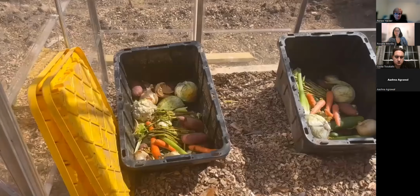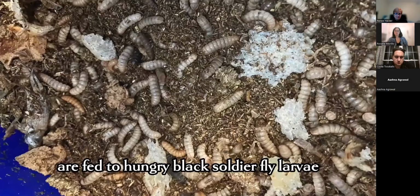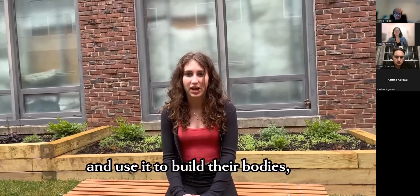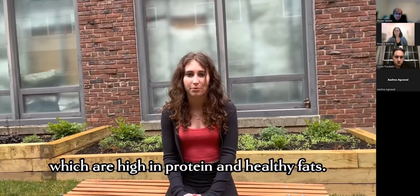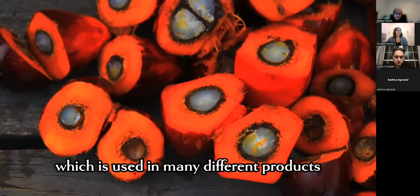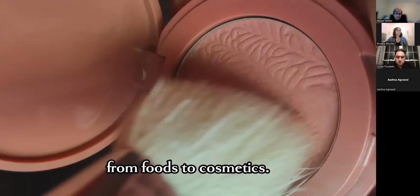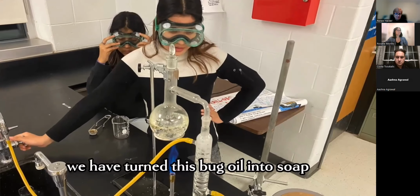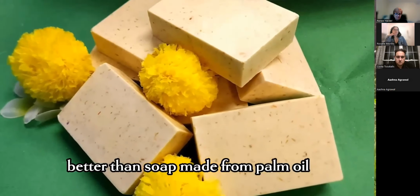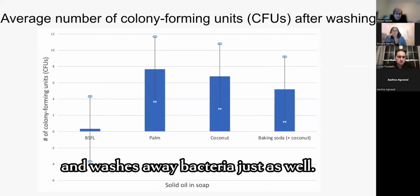Used coffee grounds, spoiled fruits and vegetables, and uneaten food are fed to hungry black soldier fly larvae, which are known as the world's greatest recyclers. They will break down just about any organic material and use it to build their bodies, which are high in protein and healthy fats. These fats are very similar to palm oil, which is used in many different products, from foods to cosmetics. Over the past year, we have turned this oil into soap that cleans grease better than soap made from palm oil and washes away bacteria just as well.